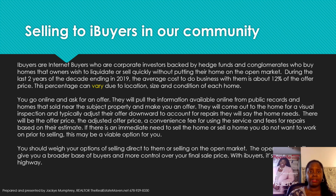If you're charging 7%, usually you're doing the staging and making repairs and hooking them up with attorneys and fixing tax deeds and fixing liens and things like that. You're charging for the amount of services that you're doing, instead of just doing the marketing and negotiation for the house and showing it and doing open houses and taking pictures and doing tours and things like that.